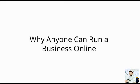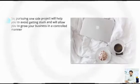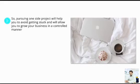Why anyone can run a business online. So, pursuing one side project will help you to avoid getting stuck and will allow you to grow your business in a controlled manner. And it also makes a lot of sense from a financial standpoint. If you consider your initial online pursuits to be side projects on top of your main career, then this can give you the time and space you need to work on those ideas while still earning an income.